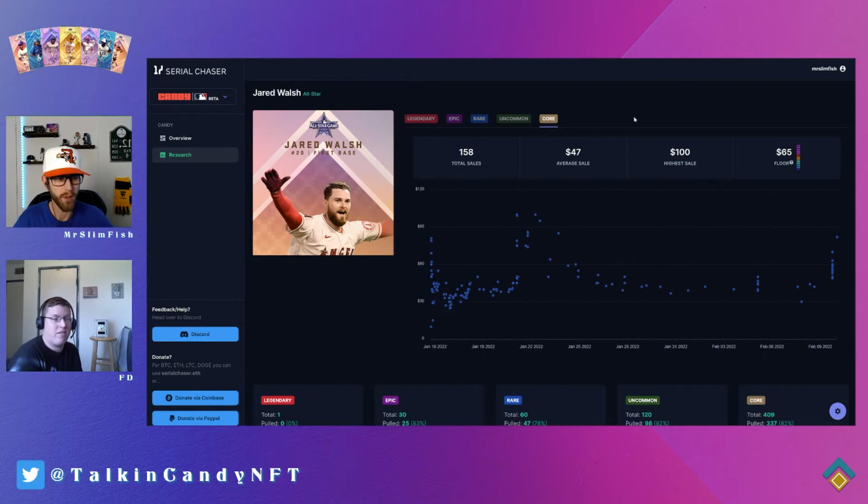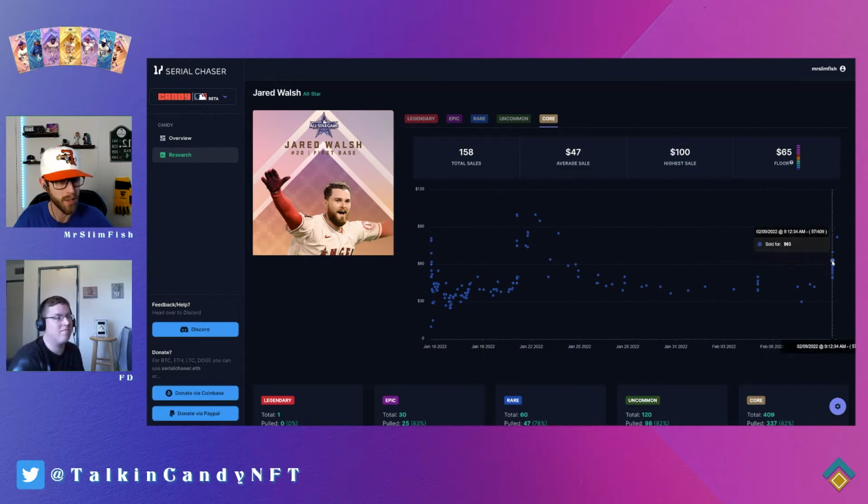And this was the one that we teased on Twitter with the chart this week. And you can see, this is why Serial Chaser is just such a cool tool, is that you can just see it all stacked up in the same day. And I know you can't see the screen here, FD, but just one after another getting picked up. The first one went for $49 at 9:06 a.m. on the 9th. And then after that, it was a couple minutes later for $50, then 53, 55. So somebody just came in here and swept the floor.